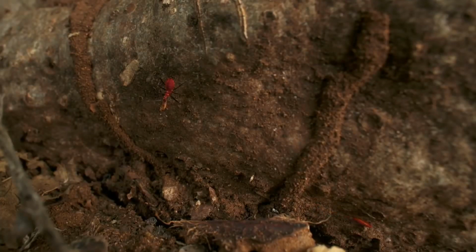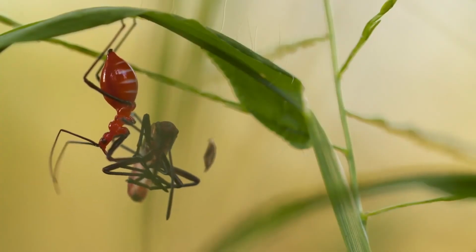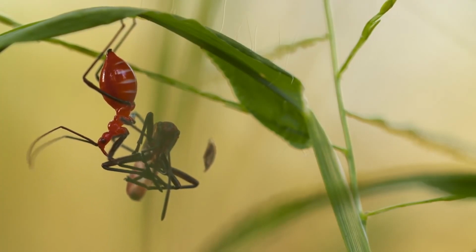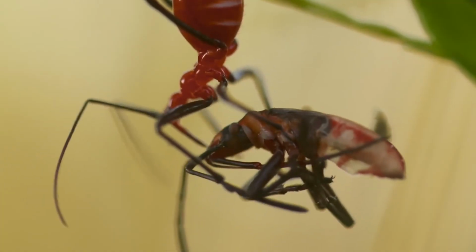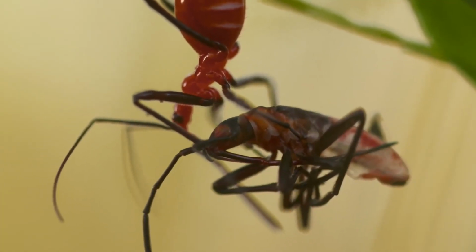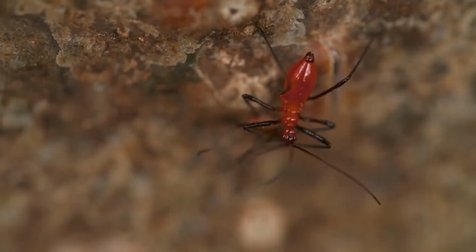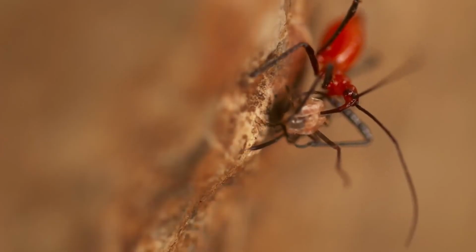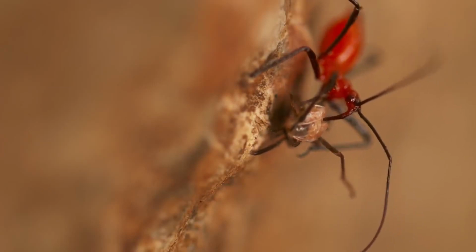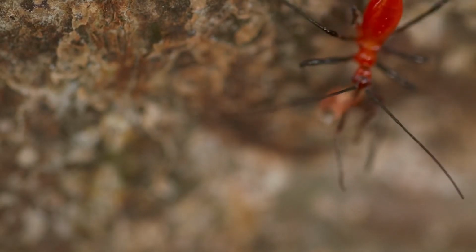Using its sharp beak-like mouthpart, this young assassin injects its prey with saliva. The deadly liquid contains enzymes which paralyze the victim and liquefy its tissues from within. It sucks out the digested fluids, completely draining its quarry. Only a desiccated skeleton remains.